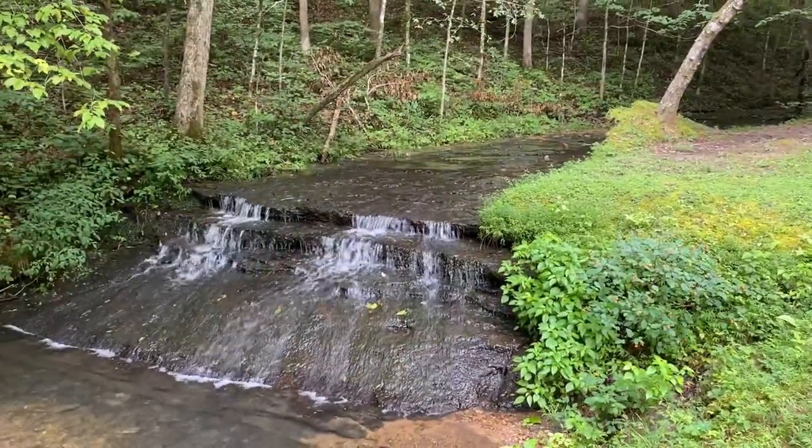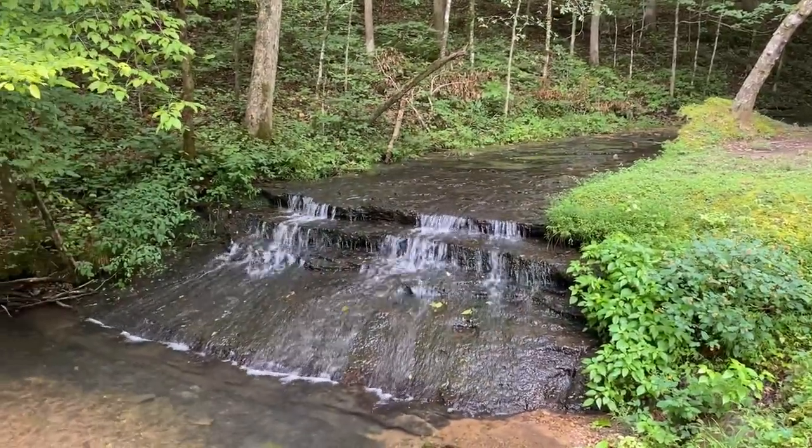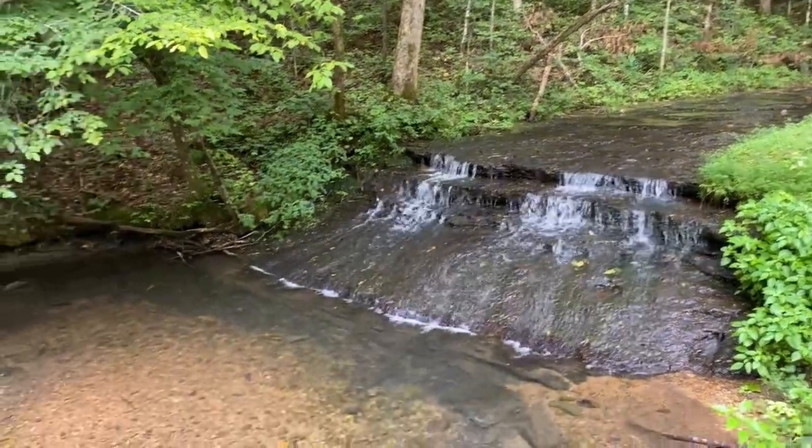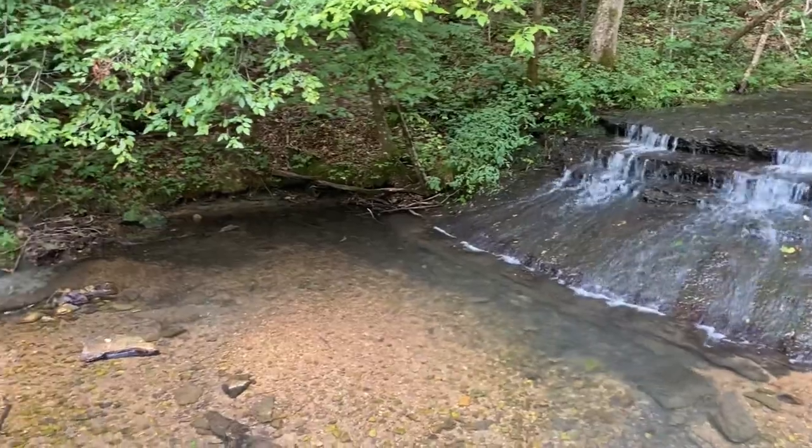Made it to the actual first waterfall we were looking for, and we just actually stumbled across one earlier. Okay, we found a waterfall that we was not even looking for. We just pulled over on the side of the road, happened to look down at this creek, and look what we found. We're headed to waterfalls, but this wasn't the one.